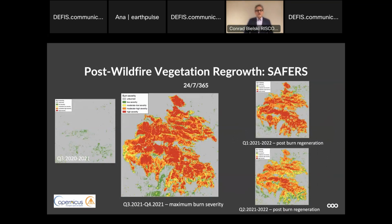So as I was saying before, what's really important is understanding that through Earth observation we have a record of what happened, what it is, and we can keep tracking that. So again, this is just an example. Here we're looking at post-wildfire vegetation regrowth. On the left-hand side, we're seeing what we would consider as normal. Fire hasn't affected it yet. And then the same region right after the fire.